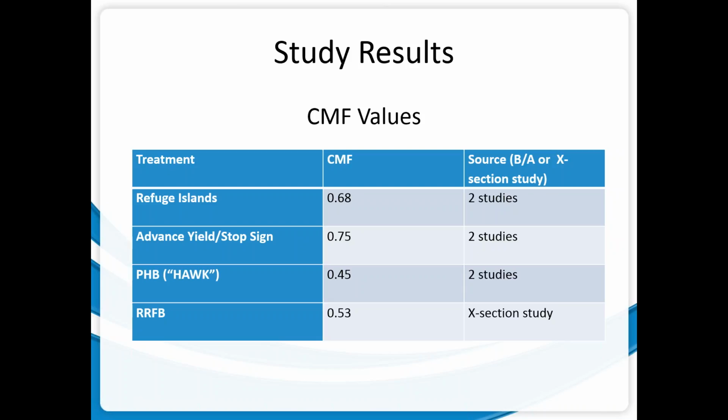Now for the pedestrian hybrid beacon, there was a fairly good study done by CTI 4 or 5 years ago that came up with a CMF that was not too much different than ours. It was slightly better. The CMF was a slightly lower value. I think they found about a 60% reduction, or about a 0.4 CMF. So it's very, very similar to ours. The only difference is ours did include more cities and more sites than they did in that study, and it's a little bit more recent. So it's very similar, though. So I would just say recommend using our values.